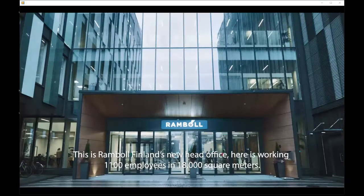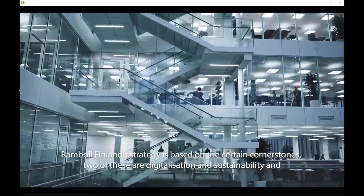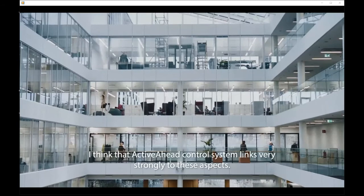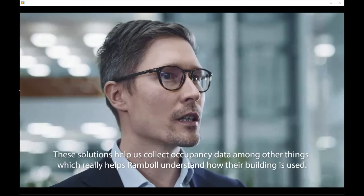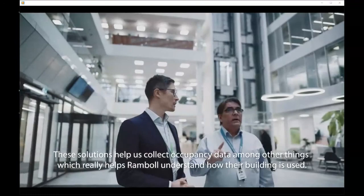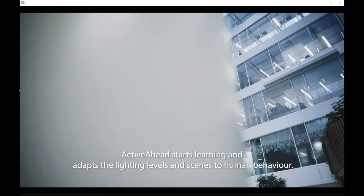This is Rumble Finland's new head office. Here is working 1,100 employees in 18,000 square meters. Rumble Finland's strategy based on the certain cornerstones, and two of these are digitalization and sustainability, and I think that ActiveAhead control system links very strongly to these aspects. We at Helvar, we have installed digital solutions here at Ramboll head office in Espoo, Finland. These solutions help us collect occupancy data, among other things, which really helps Ramboll understand how their building is used. After the lights are on and people start to use the premises, ActiveAhead starts learning and adapts the lighting levels and scenes to the human's behavior.